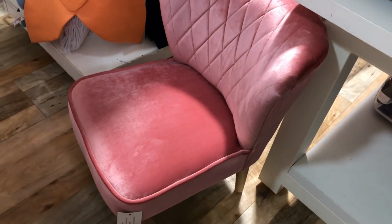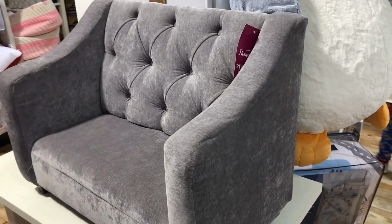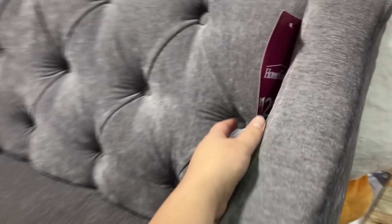Had so many cute furniture pieces for children's rooms. I thought this one was adorable, and I mean, look at this one, guys. How cute. I love everything smaller. It just looks so much cuter.